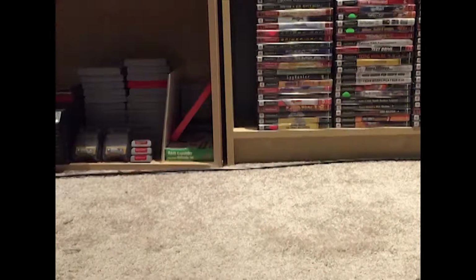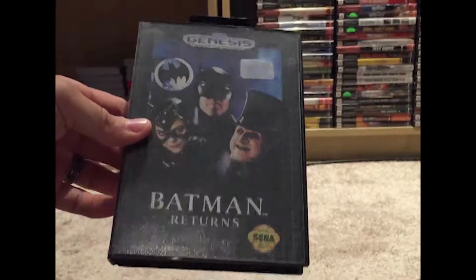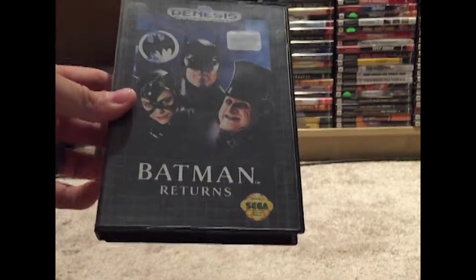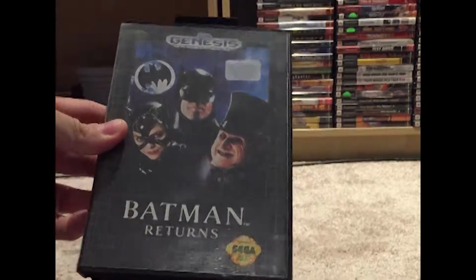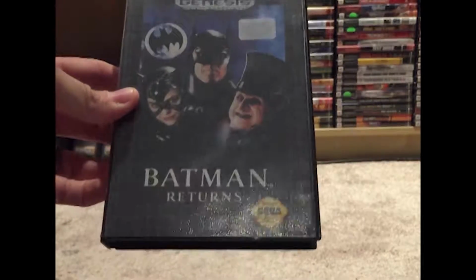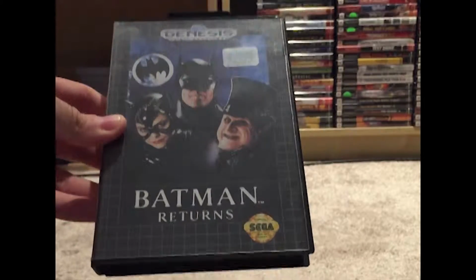And the one I was really psyched about, Batman Returns. That is not Ben Affleck. And definitely, I remember this game. I remember renting this game every Friday. And actually, I think a friend had it growing up and playing this game. This was a beat-em-up game. This game was so fun. It was challenging at the time. I'm going to have to replay this and see if it's challenging anymore. But that was definitely a good find.